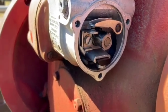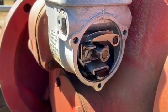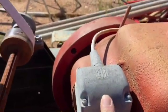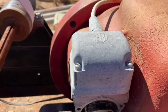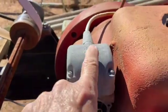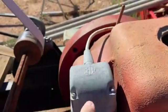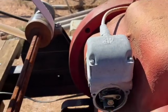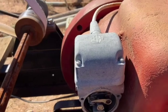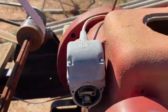But there, you get a little look inside the magneto. This cover goes over the coil, and I pulled that off and cleaned the contacts. There's a copper tab that attaches to the plug wire here that makes contact to a corresponding copper or brass tab on the coil, and I cleaned both those contact surfaces. I'm going to do the same to the other engine.